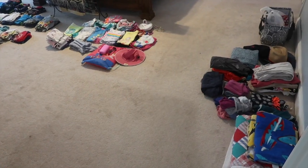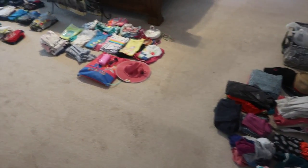But I'm going to take you up and show you. I have all the clothes and stuff laid out and I'll show you everything that I have laid out so far and what we plan on bringing to the beach for a family of five. Okay, so this is the state of my bedroom floor right now.